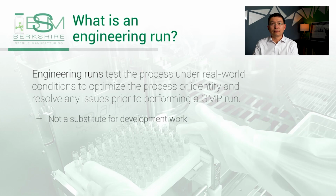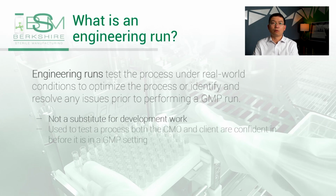An engineering run is not a substitute for performing studies or development work. Including formulation, filter, fill, and lyophilization studies are performed before the engineering run to fill knowledge gaps and develop a process both the CMO and the client are confident in. Once this process is decided on, it will be tested in an engineering run. Only then will the process move forward to a GMP setting.